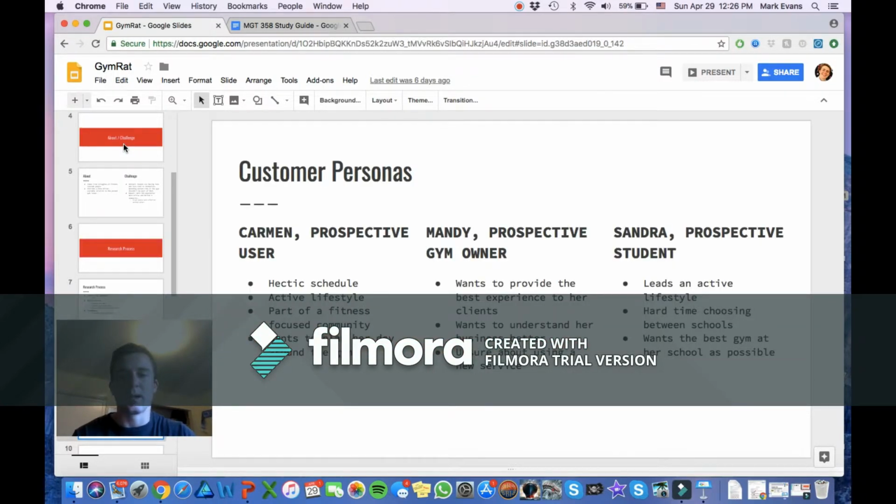And we found that, which is also talked about more in depth in the essay, through these three personas. First you have Carmen, a prospective user; Mandy, a gym owner who would be using it from the back end, the financial business side of it; and Sandra, a prospective student choosing which school she'll go to.